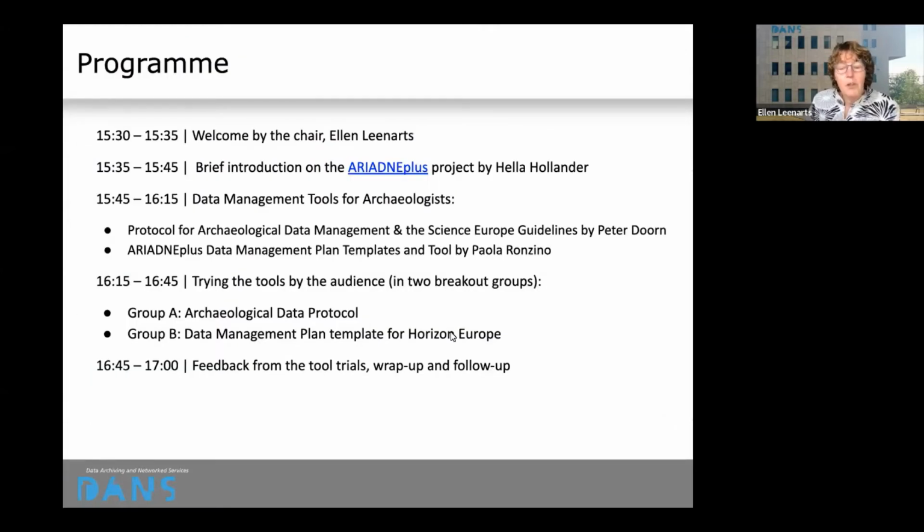So we start with a brief introduction on ARIADNEplus by Hella Hollander, and then with two presentations, one on the protocol for archaeology data management and Science Europe guidelines by Peter Doorn, and one on the ARIADNEplus data management plan, template and tool by Paolo Ronzino. And thereafter, everyone has half an hour to try out the tools and to post questions in the breakout rooms.